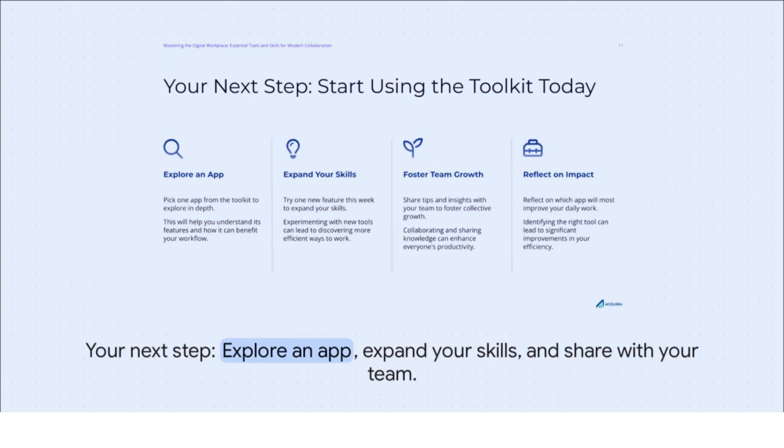So what can you do, like right now? Here's your call to action. Don't try to change everything at once. Just pick one app you already use and spend a little time exploring its features. Try out one new skill this week. And then, and this is key, share what you've learned with your teammates. These small, steady steps are what create real change.